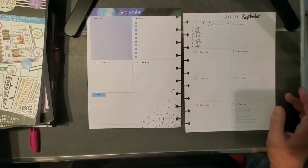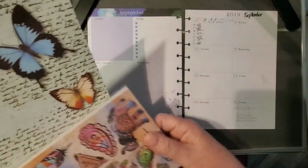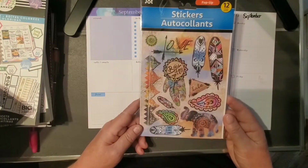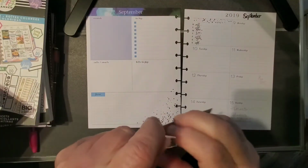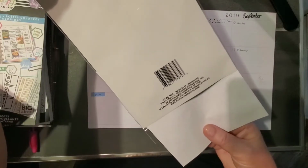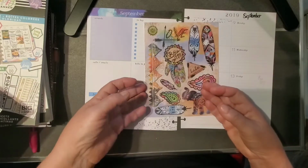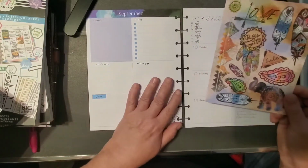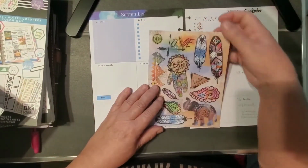Absolutely excited. So this week I am going to be using these boho themed stickers from Jot that I hauled at Dollar Tree last year, I believe. I think they still have this style of sticker around. These are Greenbrier International stickers, so these are from Dollar Tree themselves. These stickers are so stinking cute, I'm absolutely loving them. Every week when I go to plan, I just kind of flick through my box of stickers and haul out something I like.